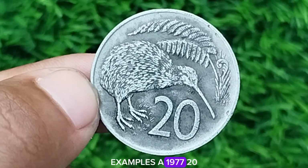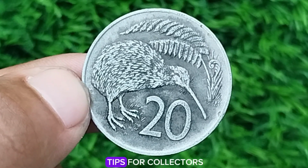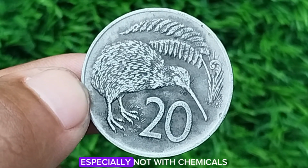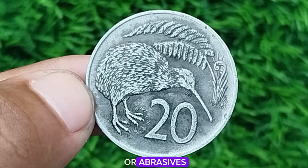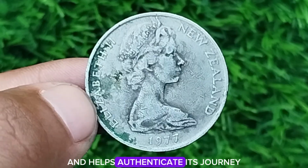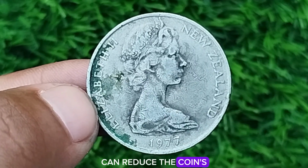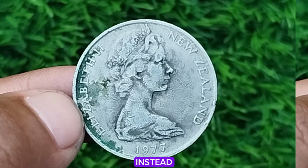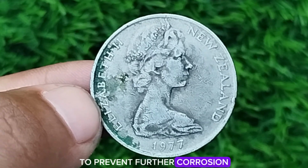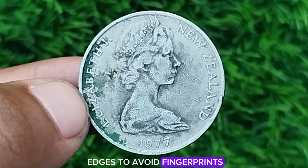If you have a 1977 20-cent coin or are hoping to find one, here are some important tips for collectors. First, never clean the coin, especially not with chemicals or abrasives. The black or dirty patina is part of its appeal and helps authenticate its journey. Removing that natural layer can reduce the coin's collector value. Instead, store it properly in a dry coin sleeve or holder to prevent further corrosion or environmental damage. Handle it by the edges to avoid fingerprints.